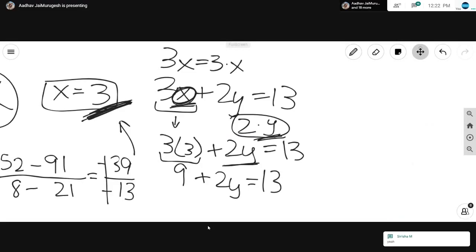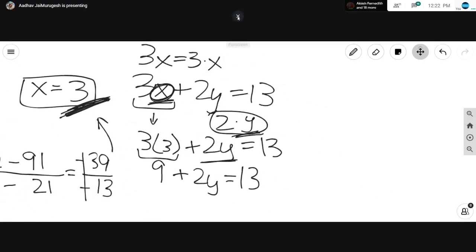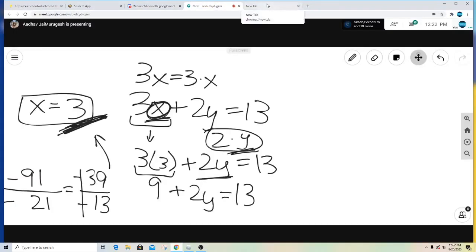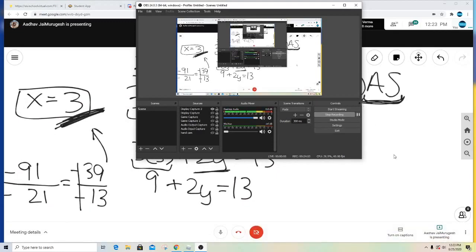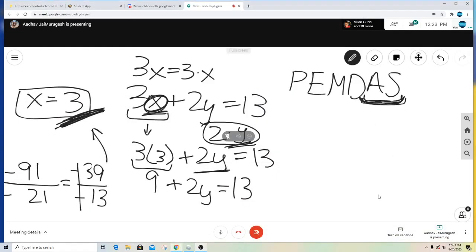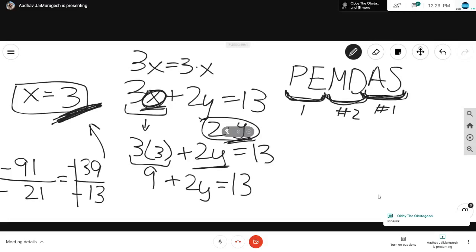Yes. Okay. So what you're going to do is solve this equation, okay? How you're going to solve it is, has anyone heard of PEMDAS? You're going to do the reverse of PEMDAS. You're going to do addition and subtraction first, then multiplication and division, then exponents and parentheses. So number 1, number 2, number 3, okay? You're going to do it like that.